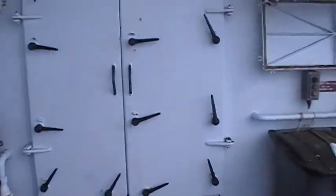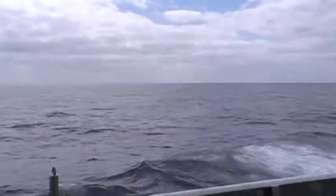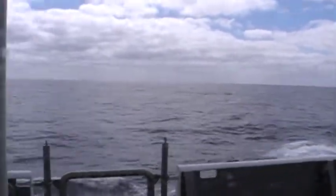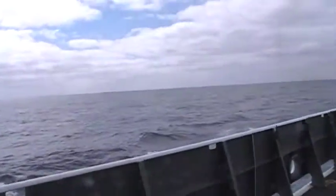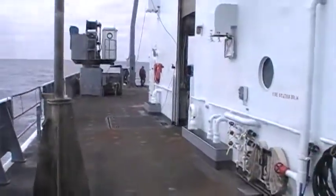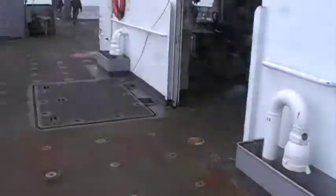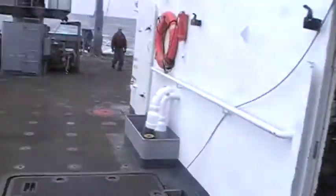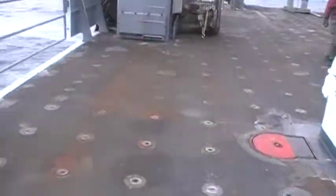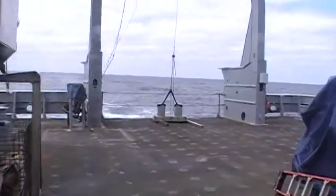Lock this door up so it's not moving anywhere. Now this is the ocean. It's ocean as far as the eye can see. And it's been this way for over a week. We have not seen any other ships. I've seen an albatross. There's actually one flying around over here. We'll get some video of that shortly. You'll see some of the crew probably. So this is me just standing here.